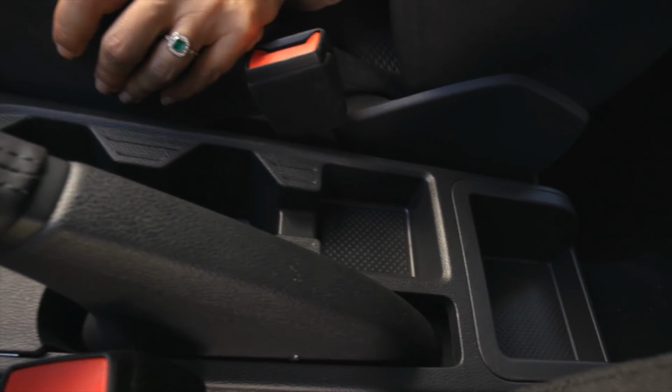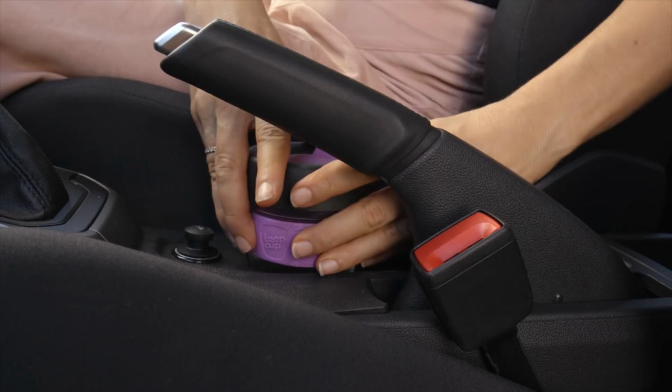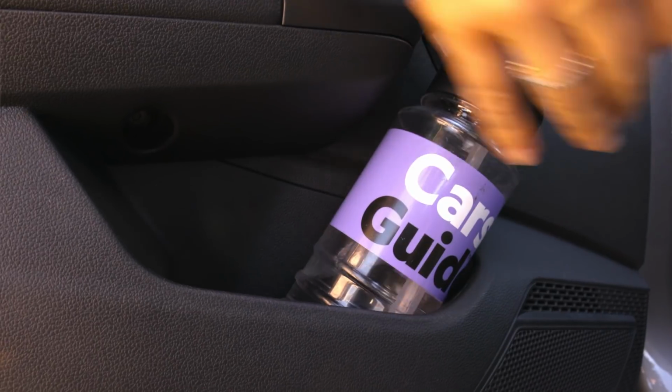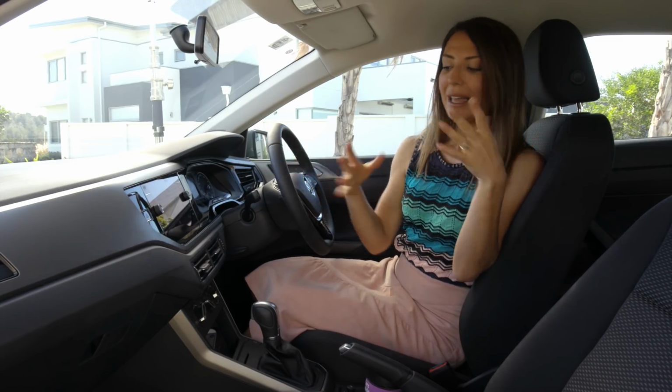Storage, however, is not great. There are 2 cup holders in the front, but they don't really fit my keep cup. You have to wedge it in there, and there are no cup holders in the back for the kids. There are 2 bottle holders in the front doors, but in the back doors, you'll just get a small storage area.